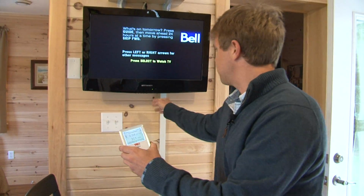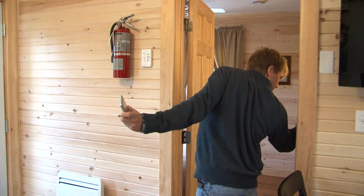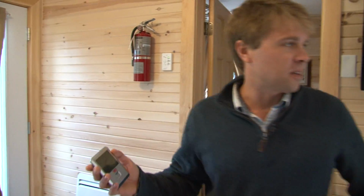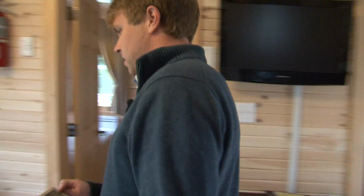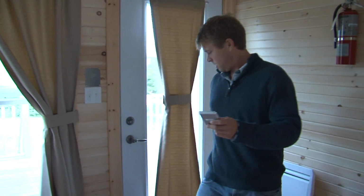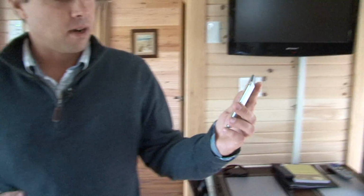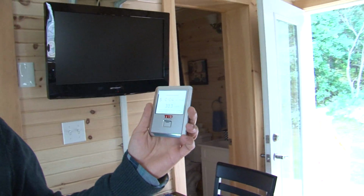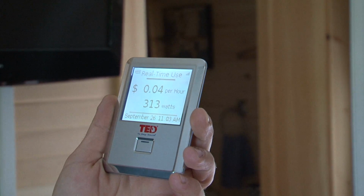We'll start turning things back off because I can't stand leaving lights and TVs on when we're not using them. So we're gonna go back down, and let's see. Okay. And we're dropping right back down to 300 watts. We've come down quite significantly. So we're just about back down where we started.